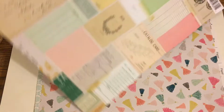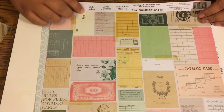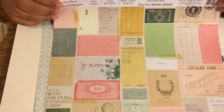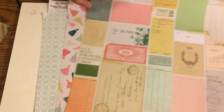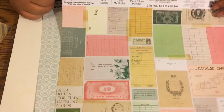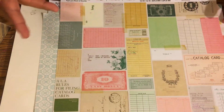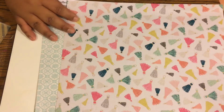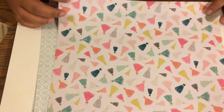Then this one, I really liked it because it looked old. They called it multiple ledger, which I guess they're ledgers, but I don't know, it just reminded me of the 50s. Is that the year that I'm thinking of? Probably 50s, yes. 50s or 60s, it really reminds me of something I would have found in my mom's drawer. Just old cards or receipts. I don't know, it made me feel nostalgic, whatever it's called.